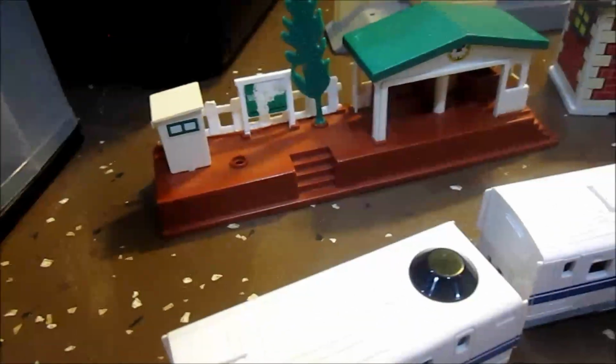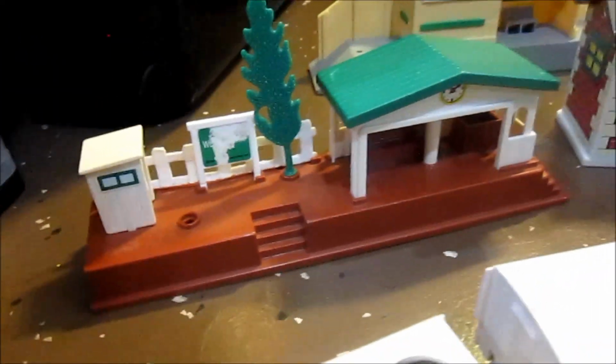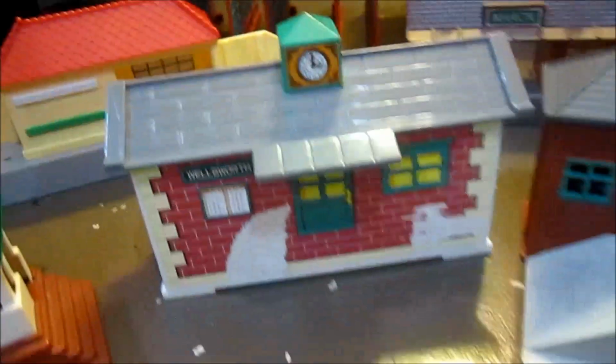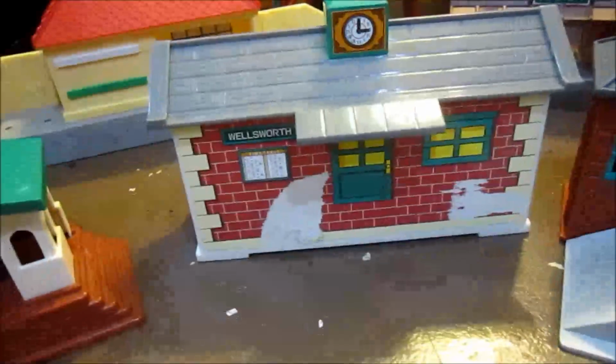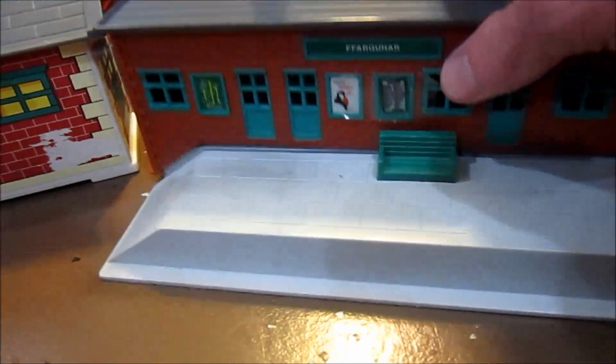And last but not least, my buildings. You've got this Tomy Wellsworth station. This one here, which came with a pullback set. This Farquhar station, which this piece is removable. I can't remember if it's a Hit Toy or Mattel.